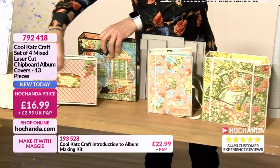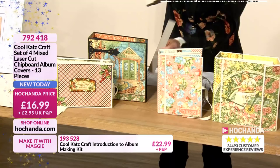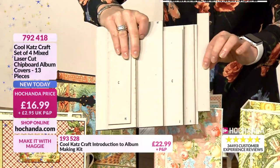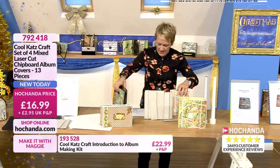This is exceptional value for money. They're all laser cut as well, giving you precision with the making and creating of those covers. You get all the information, instructions you need, and of course each one is labelled. You get 13 pieces and you can make and create four album covers. Go for that. £16.99, 792 418. That is your item number. So fantastic. And you get the information, everything you need comes with the sheet, which is perfect. Love it, love it, love it.